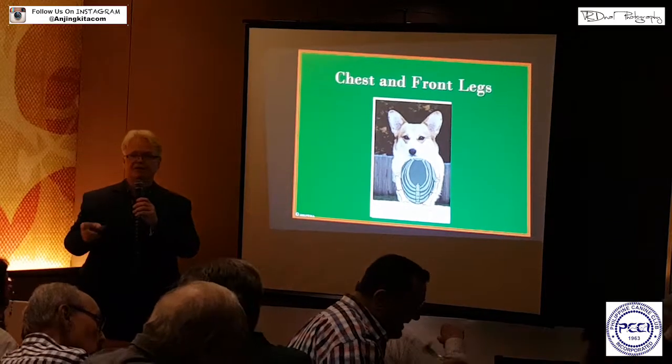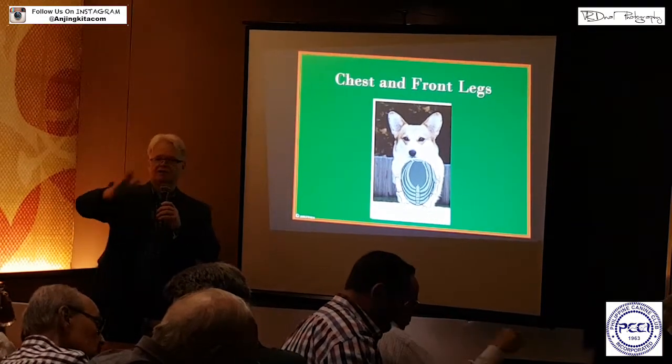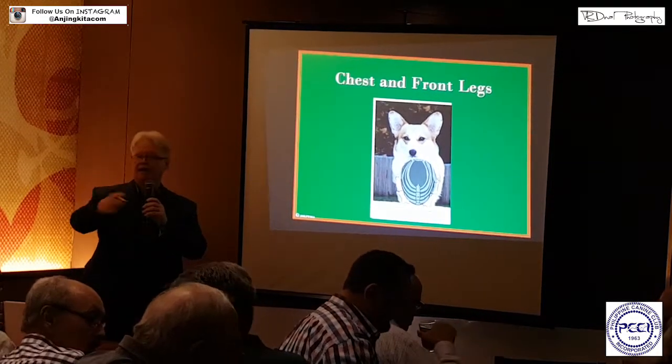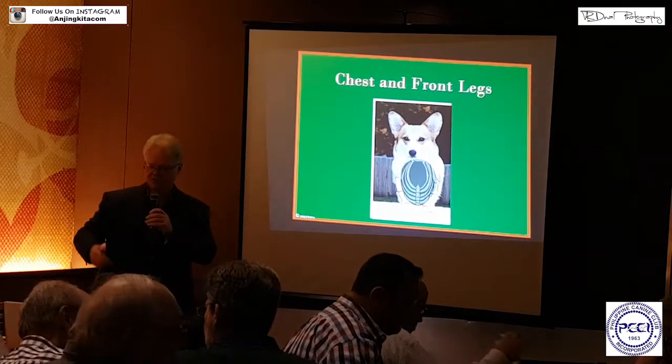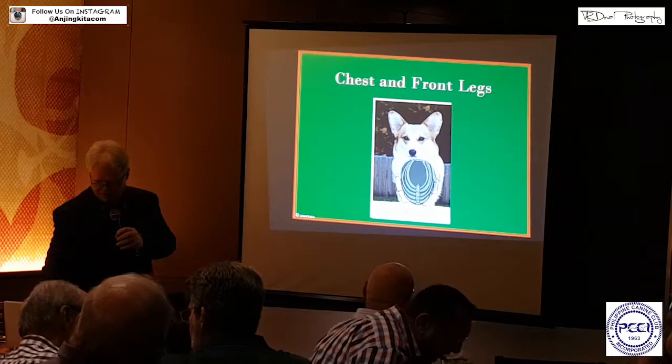But the problem with our breed, the drag of our breed, are our fronts. That's why they all bounce around the ring. That's why they can't get around the ring. It is because of short upper arms or short scapulas, one of the two.